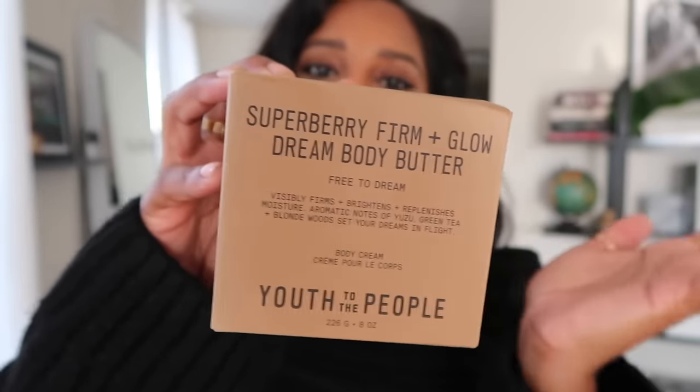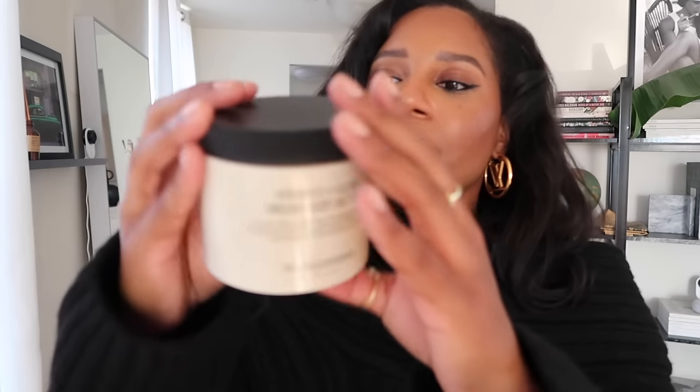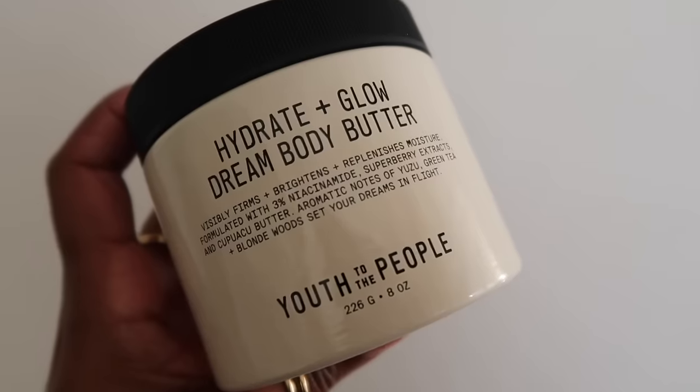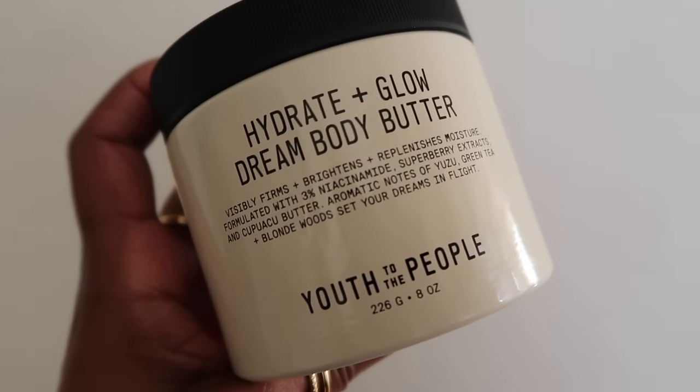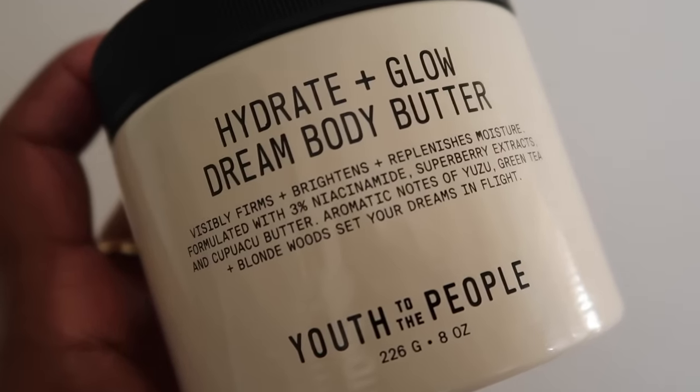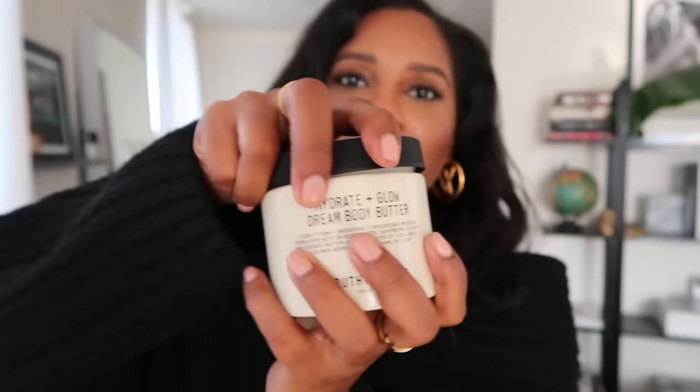You guys know all of their packaging is biodegradable. We love that. Reducing carbon footprints here. And I love their packaging. Everything is just very, very simple and minimal. So there it is. Of course, this is a vegan formula. It says use morning and night and as needed. Yeah. So let's do a first impressions.